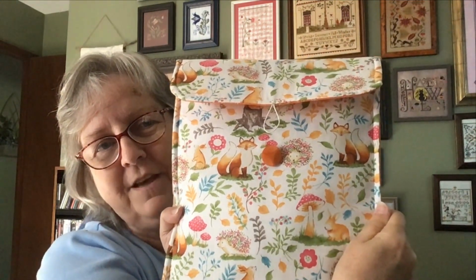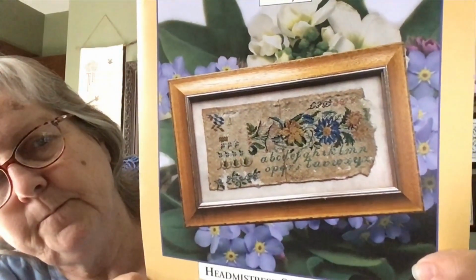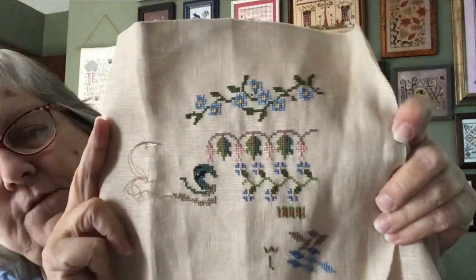But okay, another Judy bag. This is forest animals, and then the bright orange inside. And in here I have my Fragment Sampler. Let me get back out to them, which is this one. And I did get a start on it and worked on it a little bit. Oh, that's the wrong side. I did more than that. Let me move my needle a little bit so you don't have to see it. That's what I have done. Woo, way down there. Okay. That's what I have done so far.